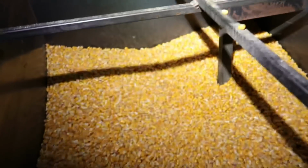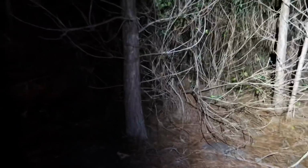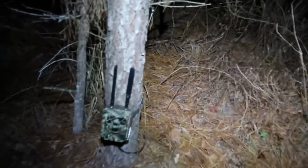So this is one of my feeders here. We're gonna top it all the way off right here too. See that camera? There's a camera right there. I'm gonna move it to this tree right here. It's where I'm about to put it, and give me a different vantage point. And it's trying to rain too, so we got to get this going.